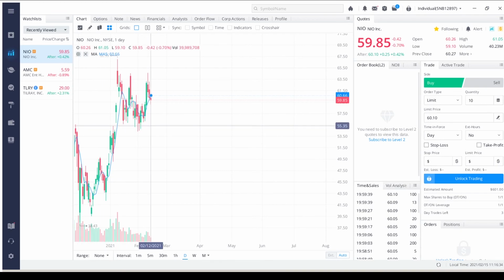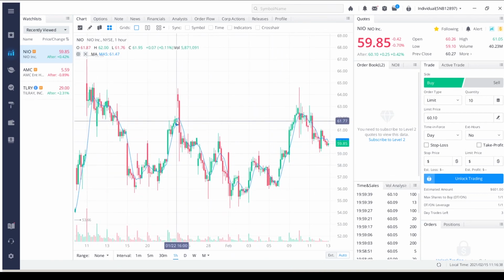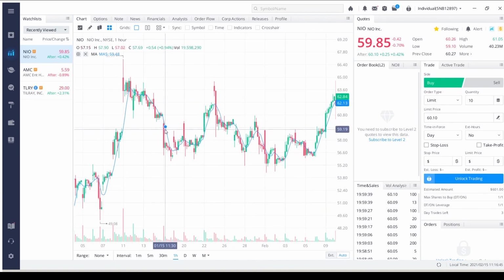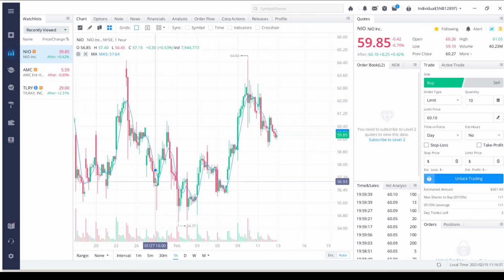Look at every chart. Every single chart looks like this. It goes up, it comes down. It goes up, it comes down. You could take this same stock. Say, I love NEO. Sell it at 64. Buy it at 56. Same amount of money, more shares. Sell it again, 64. Buy it again, 57. Keep doing that. Keep turning the profits.